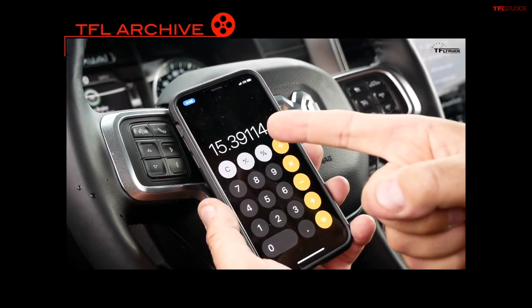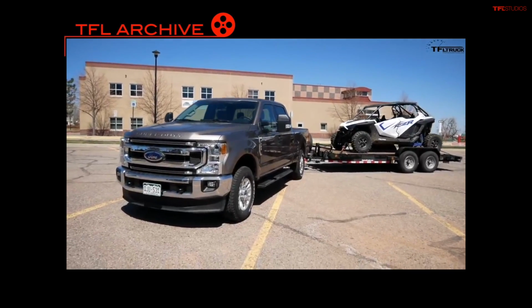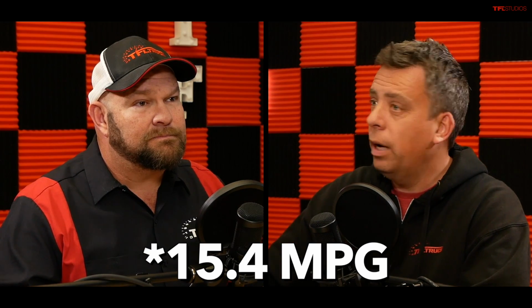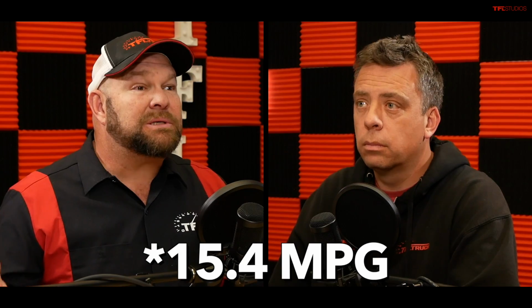So the computer on the Ram was optimistic, and this is almost identical to what we got in a stock 7.3 liter powered Godzilla Ford F-250. Huh. Who would have thunk? This was a longer journey cross country. That is correct. Where Case and I were filming, and we got 14.8 mpg, which for a heavy truck is okay. And keep in mind, that wasn't just a heavy truck. It was loaded with stuff, too. To be fair, it had a lot of stuff on the interior. I think it had extra steps on the outside. It was a well-optioned, beefy truck.